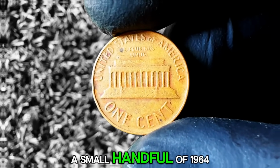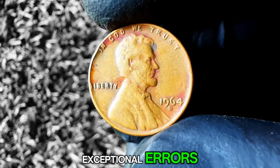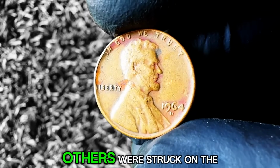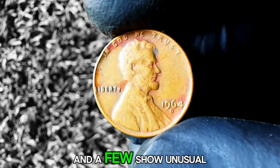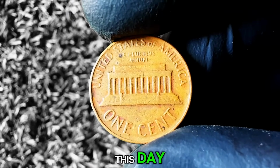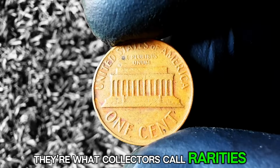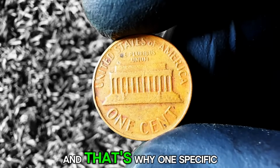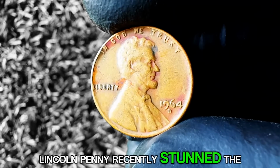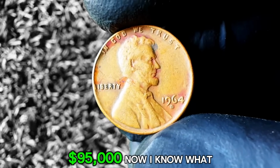A small handful of 1964 D Lincoln pennies were struck with exceptional errors or rare die varieties. Some have doubled dies, others were struck on the wrong planchet, and a few show unusual surface anomalies that remain unexplained to this day. These aren't just defects. They're what collectors call rarities of fortune, and that's why one specific 1964 D Lincoln penny recently stunned the market, when a specimen sold with a staggering price tag of $995,000.